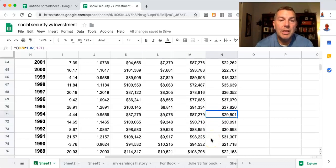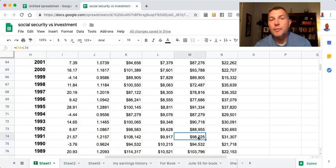So the cash was reduced from 37,820 to 29,501. All right, so we keep going down. Now in 1990, we have 3.76 negative. That was the beginning of the Iraq War. So we ended the year at 98,225 the year before. The markets fell 3.76. So we ended the year at 94,532.